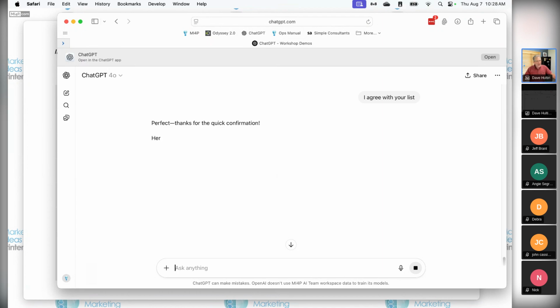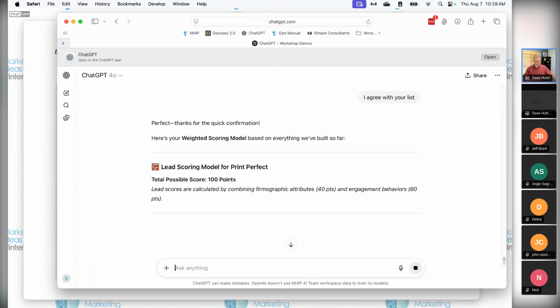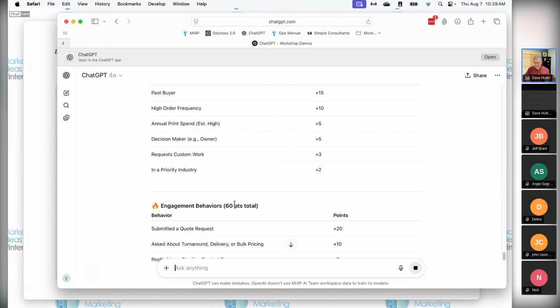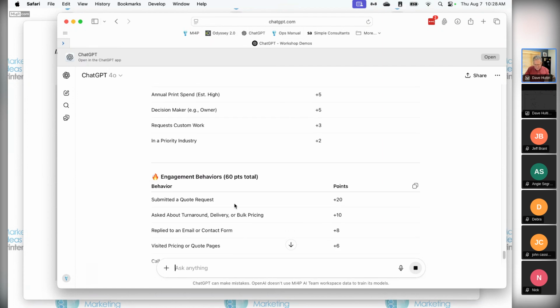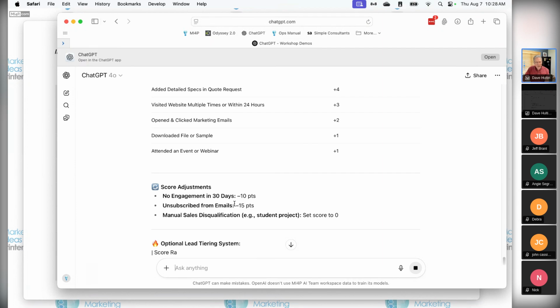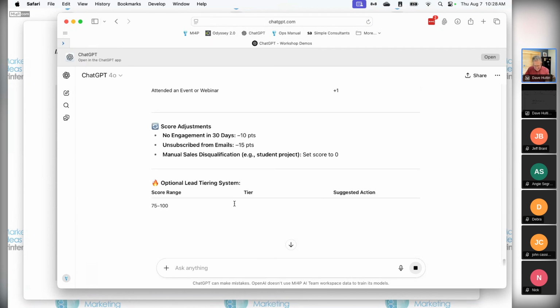I'm just being very agreeable with AI. The more thoughtful we are with it, the better results it will get. But you can see that with just very little effort, we're still getting great results here. Now we're saying, what does that ranking look like? If we are trying to create our lead scoring model, we're seeing it start to come together here. How do we score our leads when they do these activities?